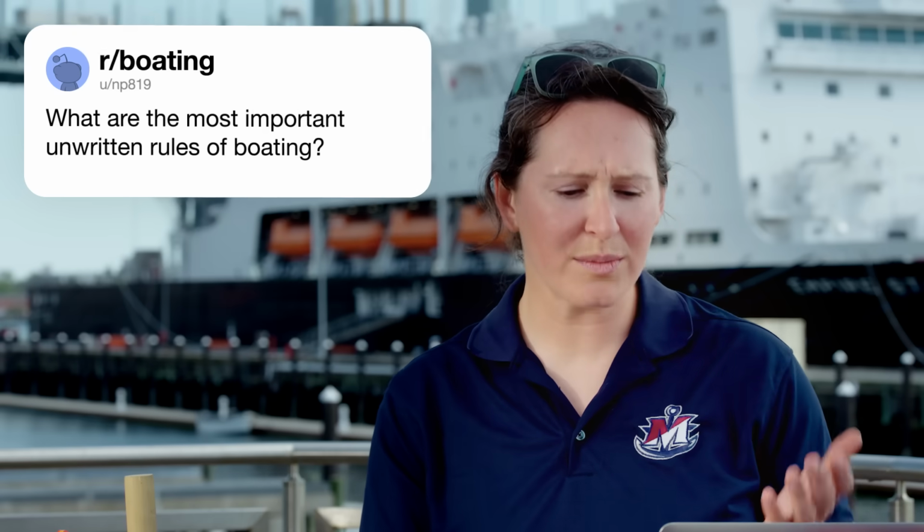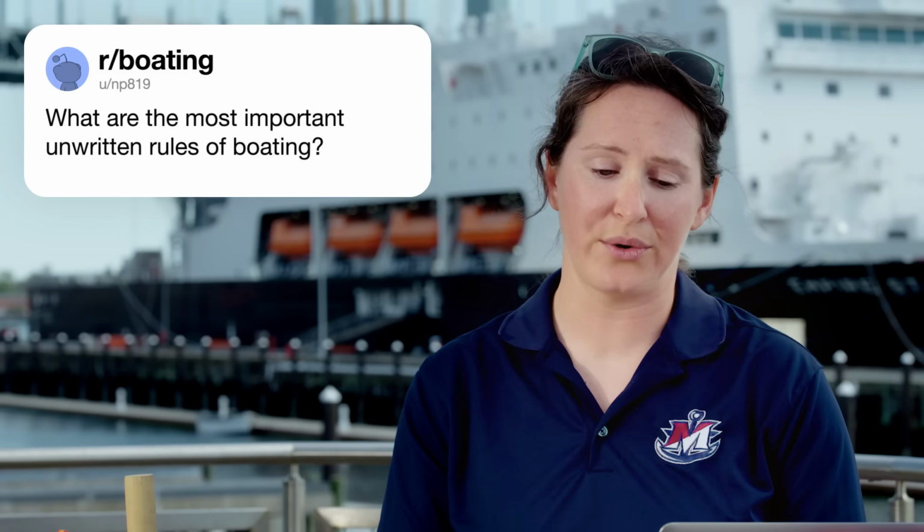NP819 asks, what are the most important unwritten rules for boating? The most important ones are always having a good lookout. That is technically written, but I always need to reemphasize that one. When you're out on the water, it can be really easy to fall into that false sense of security of, look at all this space.